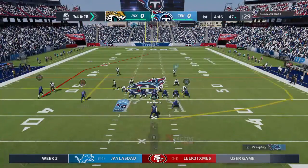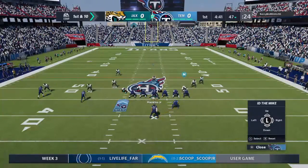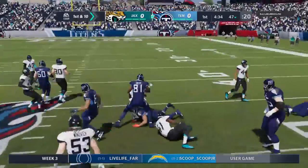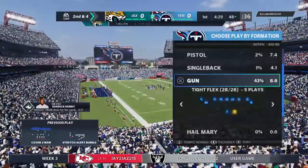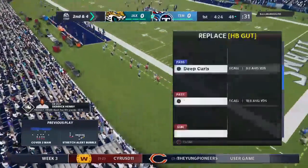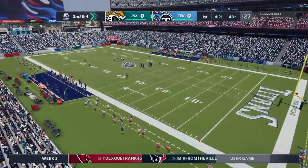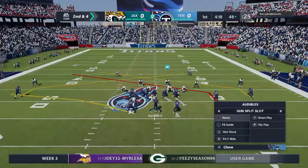A couple of first downs on the drive already, as they'll go from the 47 now on first down. A first down carry for Henry. And he's going to take this across midfield into Jacksonville territory. It's a 6-yard pickup, but it gets him to 2nd and 4. Decided to hand it off that time on the run-pass option. Appeared to be an easy decision. Just gave it inside. Nice steady gain. Six yards on that last play. Here's 2nd and 4.